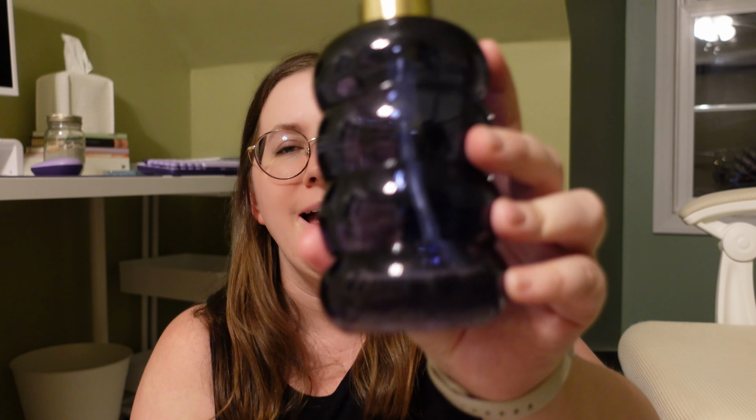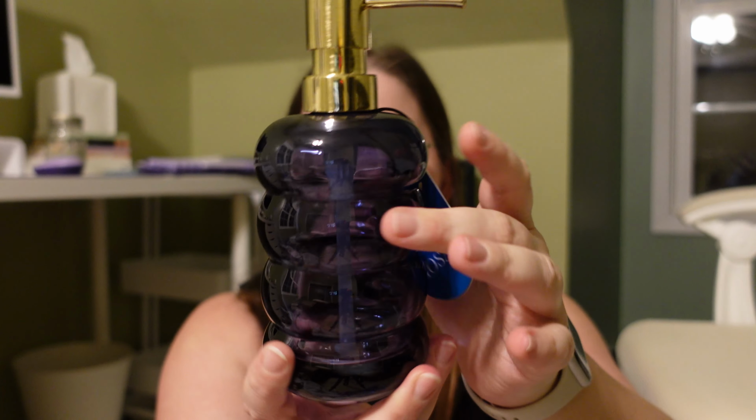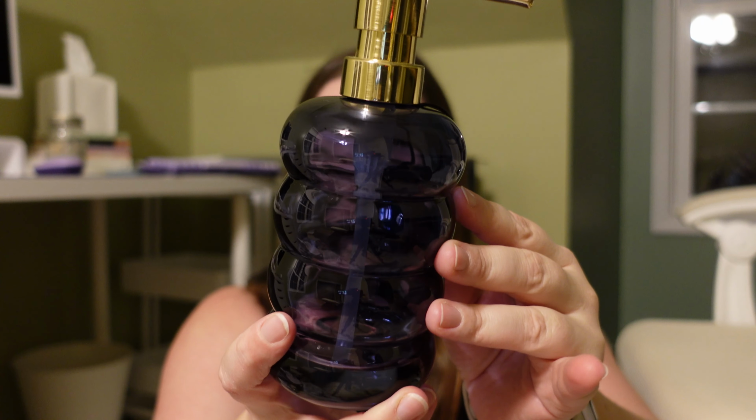The final soap dispenser that I got is one for Kai's bathroom, which is also gonna be our guest bathroom. And it's very simple, just like this pretty blue kind of bubbly dispenser with a gold top. Kai's bathroom, I'm doing a shark theme, so I already have a shark mat and everything for it, which I will show you when the room is done, but this goes nicely with it, so that is why I picked this one.